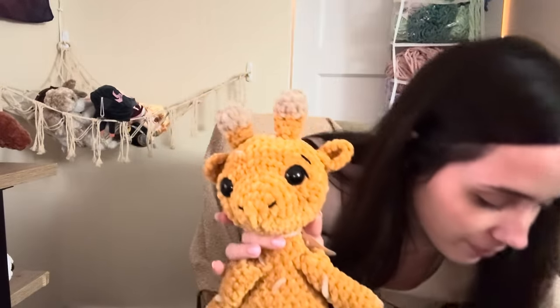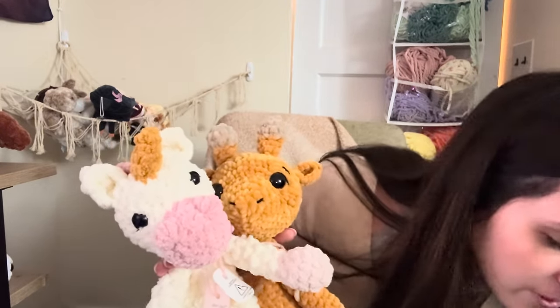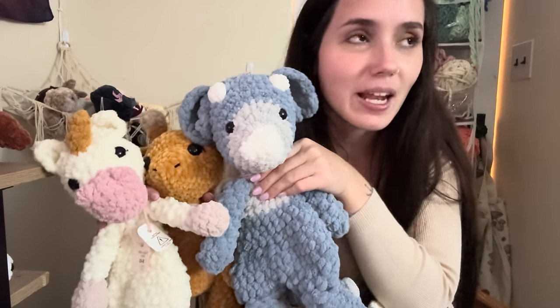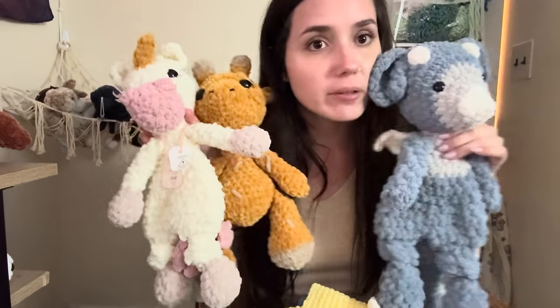And this giraffe, he's $45, and I normally put him with the snugglers, so I have the two snugglers, Dusty the Dragon and Una the Unicorn. I always mess that up every single video. So these are all $45. They're all about the same size. Pretty big.